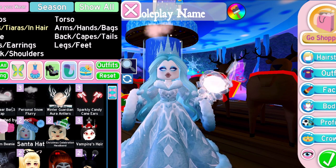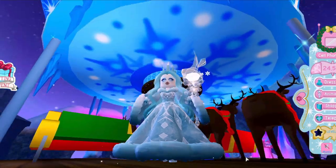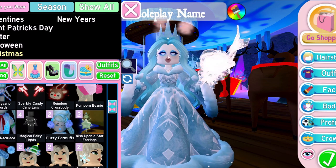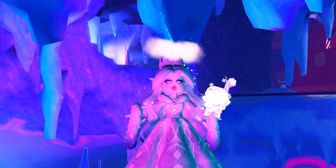Yes, yes, yes. I have no shoes on. I guess I could just add both of these on. You're not going to be able to tell, but they're there. I'm going to add the snowflake earrings, even though you can just slightly see them. This is our outfit for day 13. I think it's absolutely beautiful.